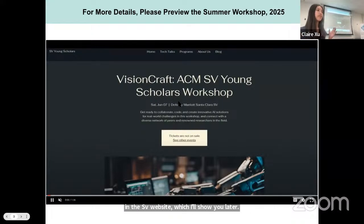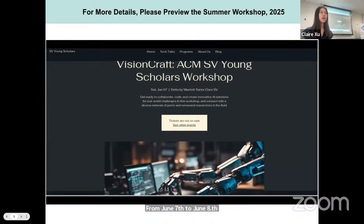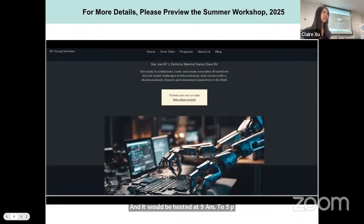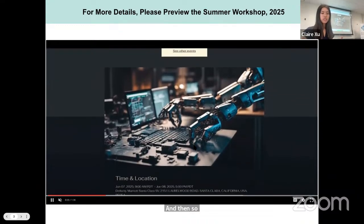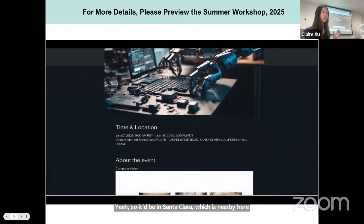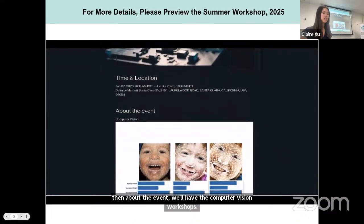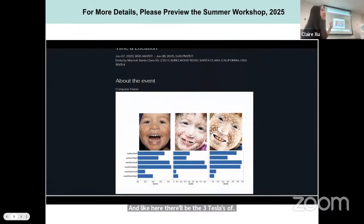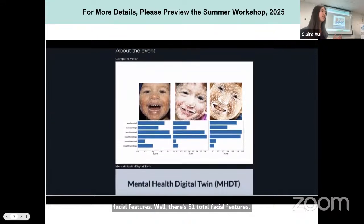Here we'll have the Vision Craft workshop for the ACM Silicon Valley Young Scholars from June 7th to June 8th. It will be hosted from 9 a.m. to 5 p.m. at the Marriott Hotel, which is around here locally, in Santa Clara, nearby. About the event, we'll have computer vision workshops. Here there'll be 3D tessellations of faces, and in here you can see the different facial features. There are 52 total facial features. And then also we'll have the mental health digital twin.